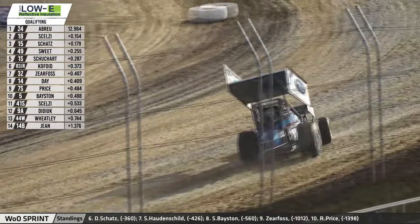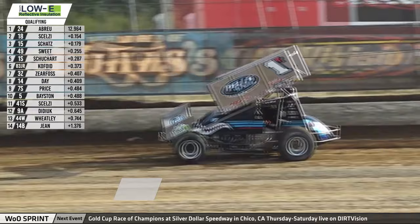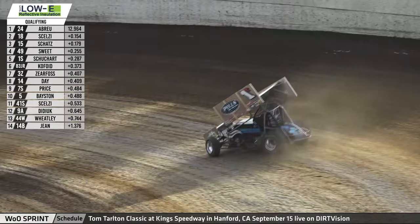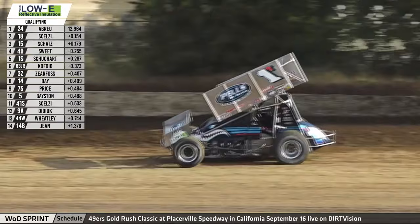Returning to Grays Harbor Raceway as a full-time World of Outlaws competitor from Jacksonville, Oregon, in the Pels Tire Service, Low E Reflective Insulation, Newman's Racing Engine, Shark Racing 1T. Here's Tanner Holmes. Tanner Holmes in the 1T. Tanner finished 20th in last year's feature here, a 14th place run in 2021, his best in two Grays Harbor Raceway World of Outlaws starts.